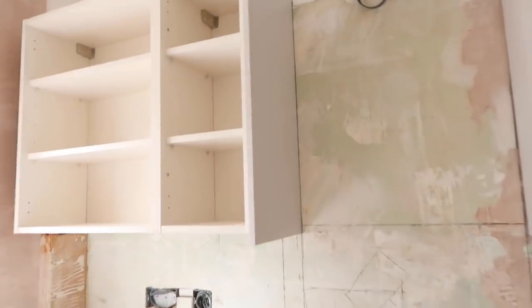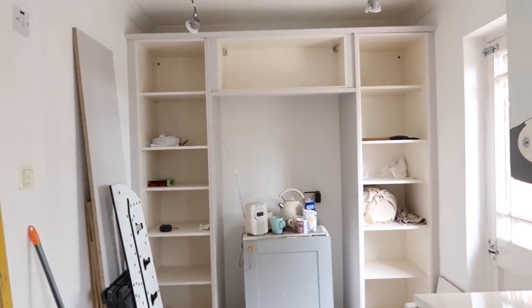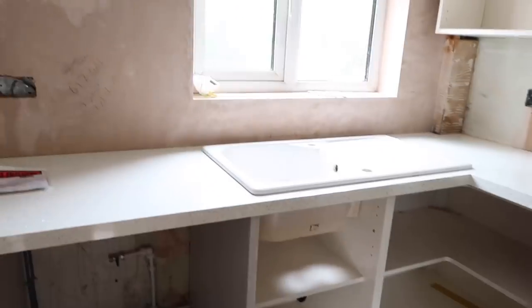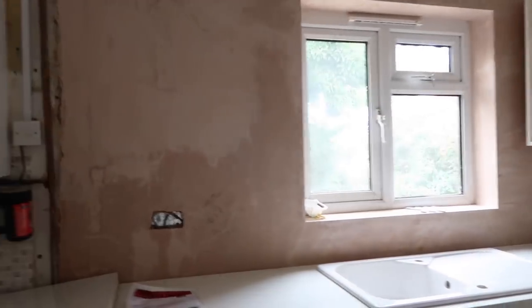So I'm really, really pleased with how all of the units are looking. They're gonna be this really lovely dove grey colour. I can't wait to get the doors on and the handles. And then down here, I can't remember if this was in the last time I showed you, but it's our larder, so I really hope I'm not repeating myself too much. But yeah, I'm so excited about that sink. We've got our hob, and then obviously there's a lot to do in terms of painting and tiling.